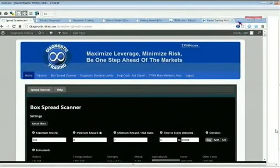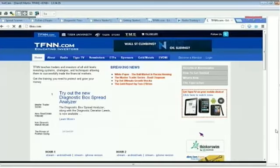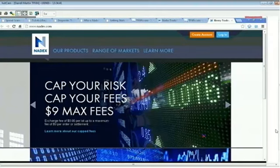Okay, so TFNN.com. The thing you want to do is click on the Nadex banner. As soon as you click on that banner, you'll be able to open your account with the Nadex Derivatives Exchange for binaries and box spreads. You'll click on Create Account. To get a live account, it's only $100 to fund an account.